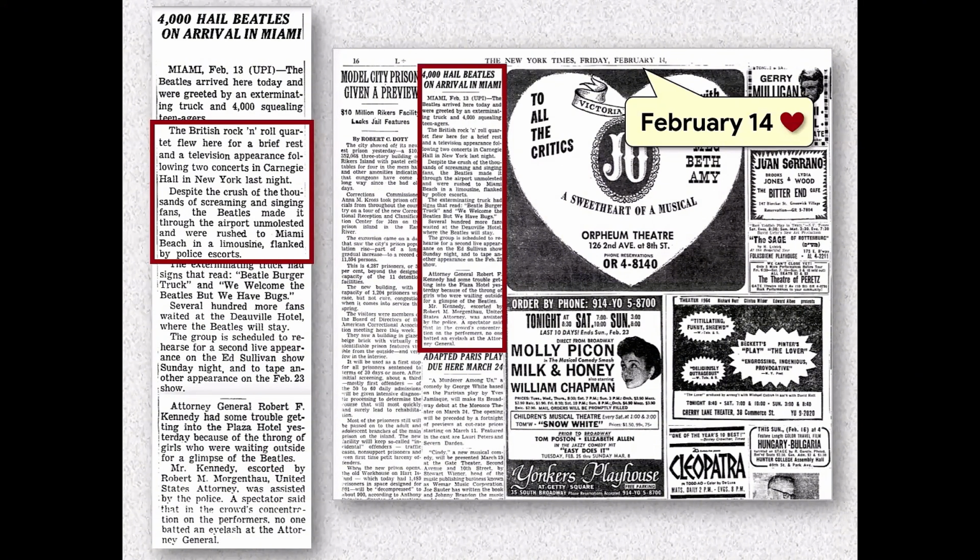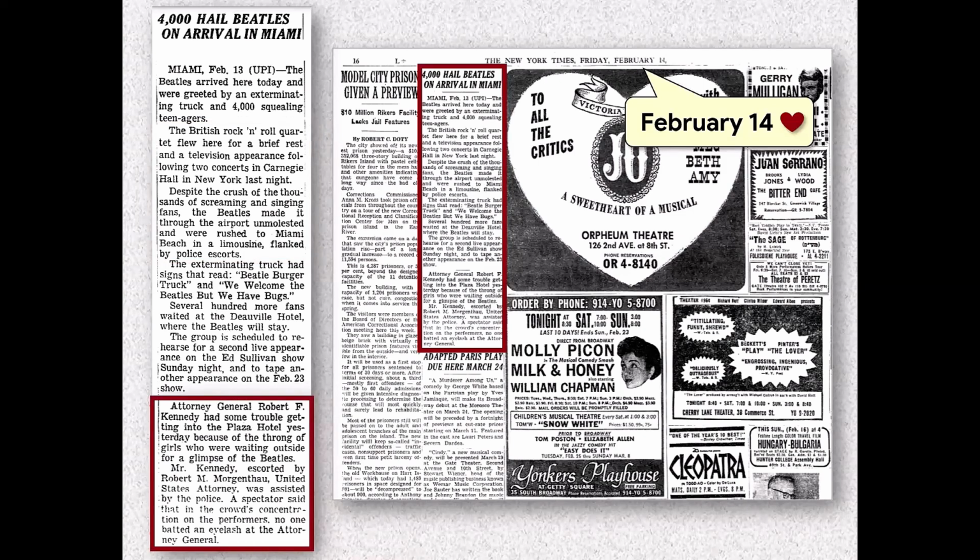But the part of this article that always cracks me up is here at the end where it says, Attorney General Robert F. Kennedy had some trouble getting into the Plaza Hotel yesterday because of the throng of girls who were waiting outside for a glimpse of the Beatles. Mr. Kennedy, blah, blah, blah. A spectator said that in the crowd's concentration on the performers, no one batted an eyelash at the Attorney General. So Bobby Kennedy, who was extremely famous in his own right, couldn't get the time of day from anybody that day because they were all too busy looking at the Beatles. So that in itself kind of contextualizes the whole story for me.